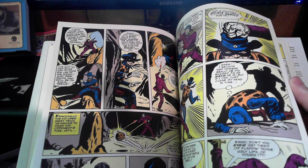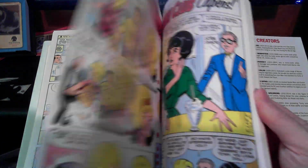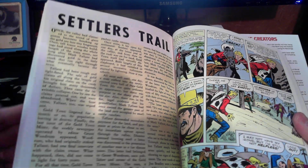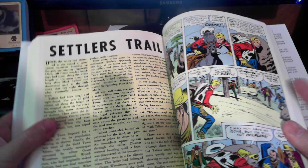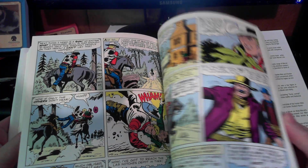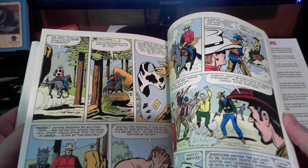Two-Gun Kid. Kathy. For some reason, Patsy Walker stopped talking to her, I guess, when she got incorporated into the MCU proper. Here is Jack Keller. Oh my gosh. He's just great. Probably my favorite of the Marvel guys who can do Western adventures at the time. What is this? Who's this? Hang in there. Oh, Paul Reinman. Yeah, he's mostly an inker, but he does do some interior art as well.